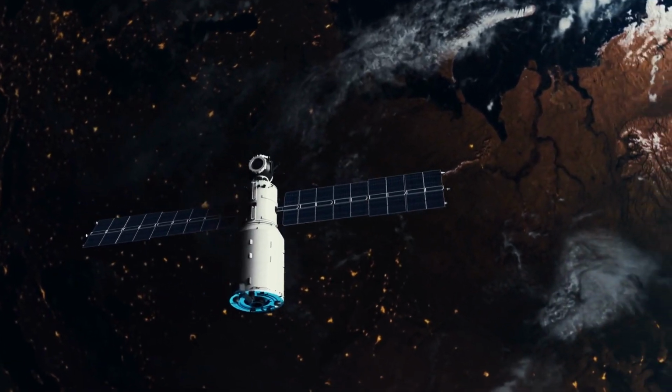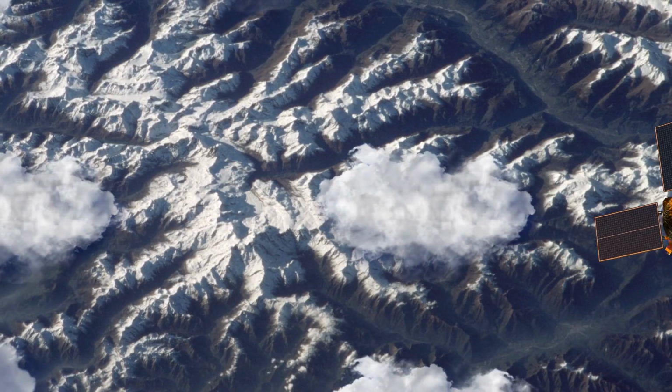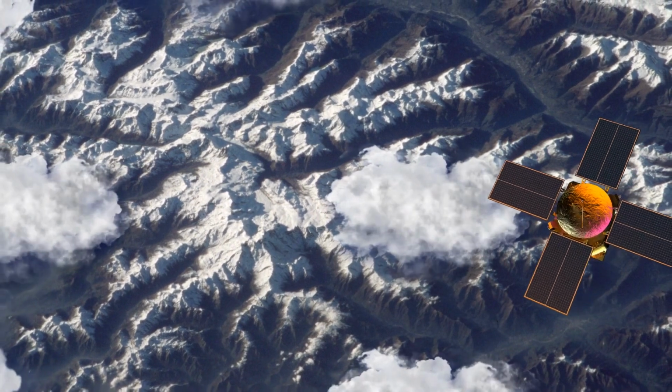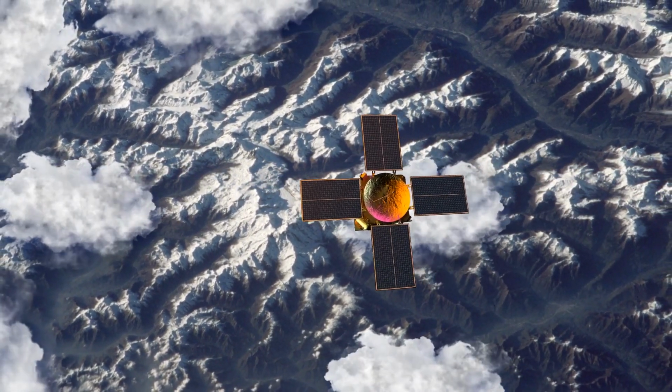Here's the sci-fi part. Satellites help researchers find meteorites. They use these space gadgets to spot the best places to search. Some of these meteorites are ancient, like 1 million years old.